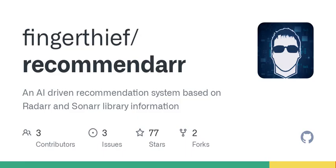Now let's break down how it works. First off, it integrates seamlessly with Sonarr for TV shows and Radarr for movies. This means it can analyze not only what you have, but also what you've enjoyed in the past. Pretty neat, right? This is a bit like having a friend who knows exactly what you like to watch and always has a great suggestion up their sleeve.